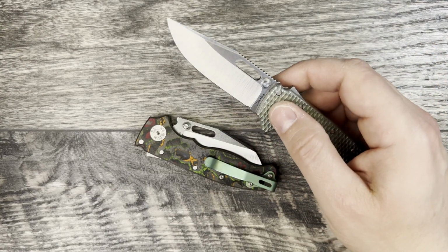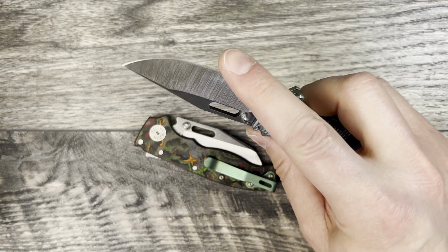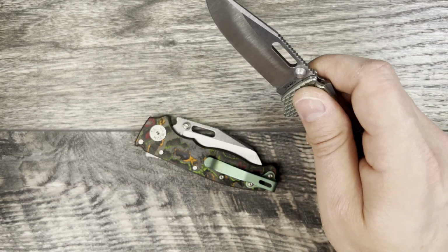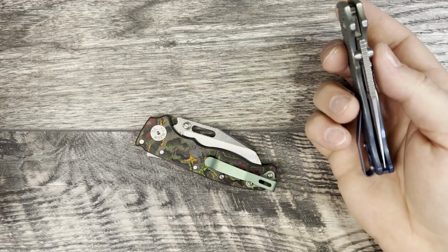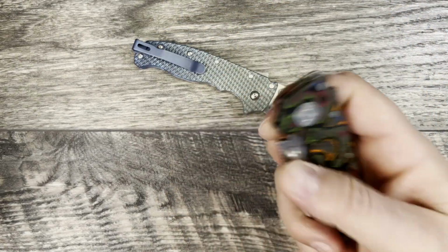And the clip point here is really good for puncture tasks. They did put enough flat here for it to do well on push tasks, but for the utility cutting and things of that nature, it's not as good as the shark foot. Now, I do like that both of these are very well made. They're Taiwan made knives from an American designer, which I really do like.